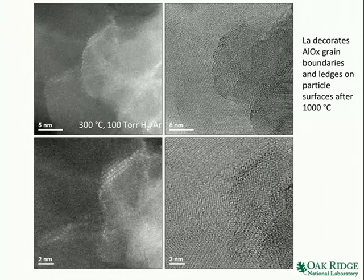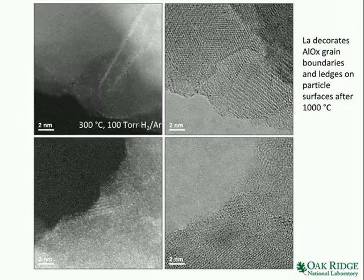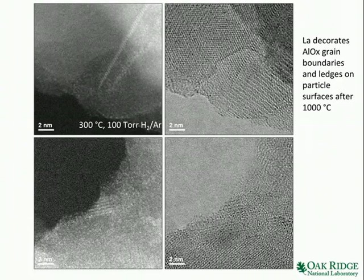The next couple of slides show the real dramatic imaging effect that we got, and the fact that you can image at the level of single atoms in the gas cell at the conditions that we're observing. This is the alumina, and we see lanthanum on the surface, decorating the edges and ledges of the support particles. The next slide shows even more dramatic effects of lanthanum atoms decorating the defects, edges, ledges, and surfaces of the support particles. So this gives a very dramatic picture of the capability of imaging in the gas cell.